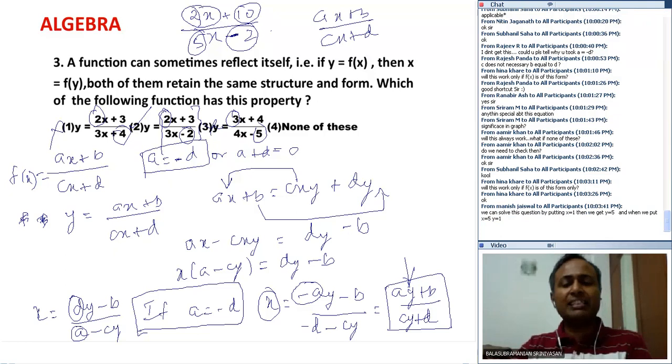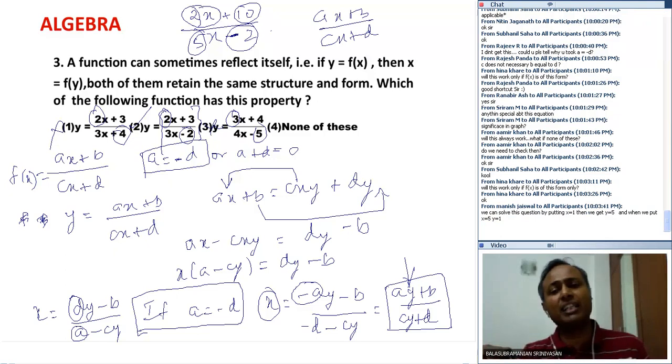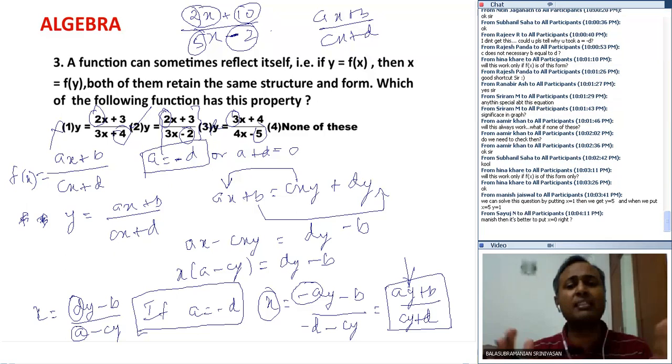Because it is that A equal to minus B that cancels out all the constant terms in the numerator and cancels out all the x terms in the denominator. That is why that particular aspect eliminates and it makes the coefficient of x in the numerator equal to the number you get in the denominator, as a result of which you get a standalone x as the expression.